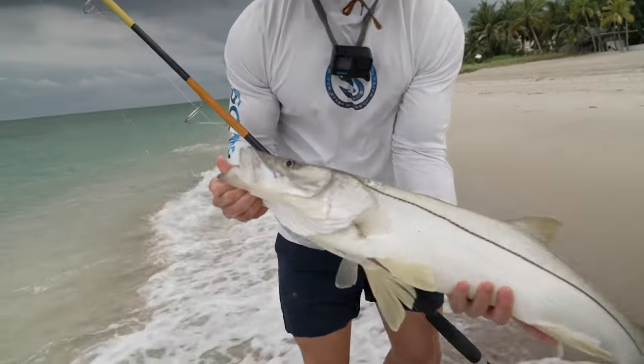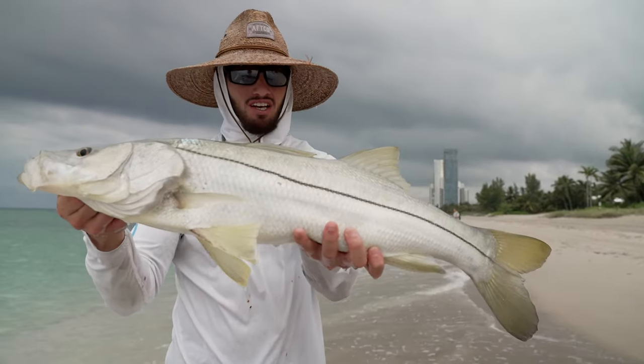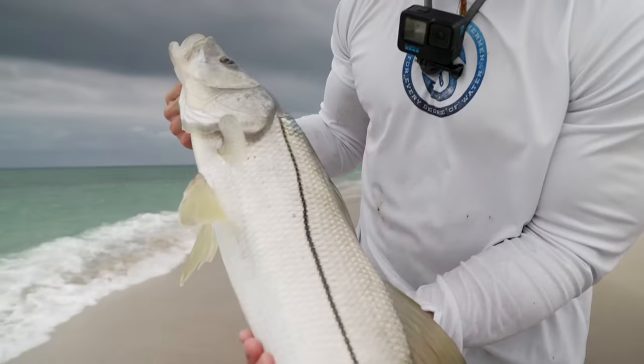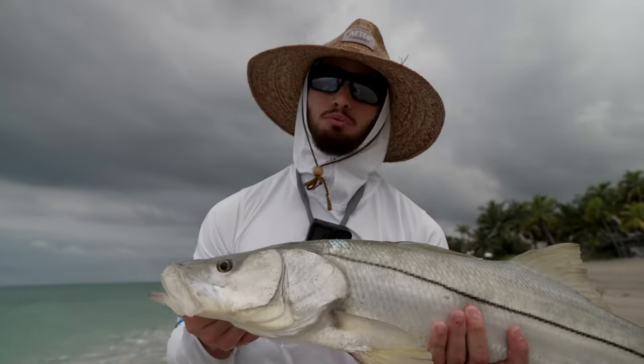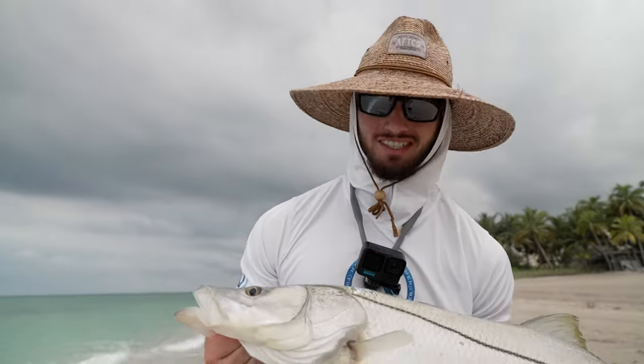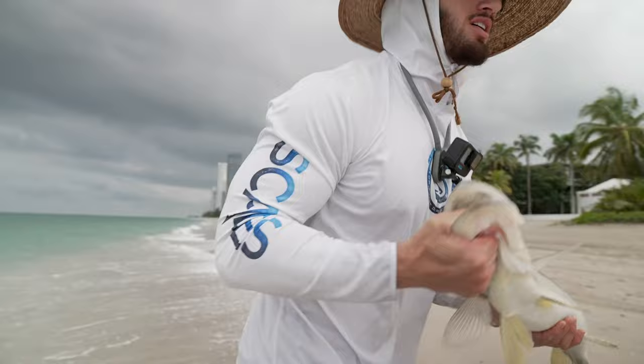I haven't killed a snook yet this year and it's already October. Really nice fish. You can see the lateral line just like all snook have. We just threw it on the tape. It's 31 inches, so this one's going home. Snook have to be between 28 and 32 inches. It's a slot size here in Florida, so this one makes a slot. It's gonna make a great dinner.